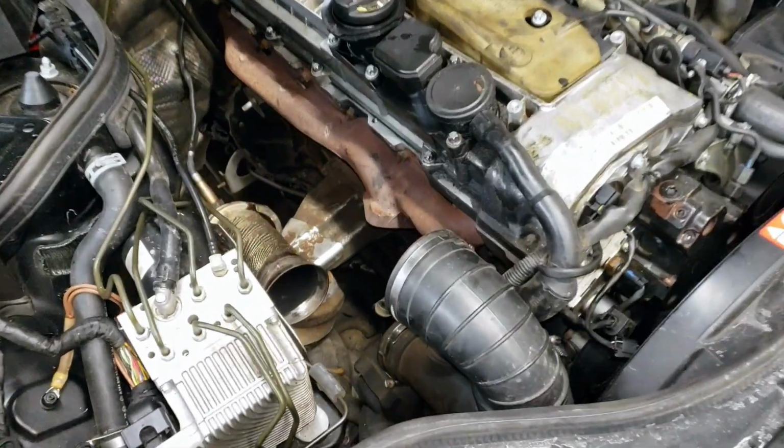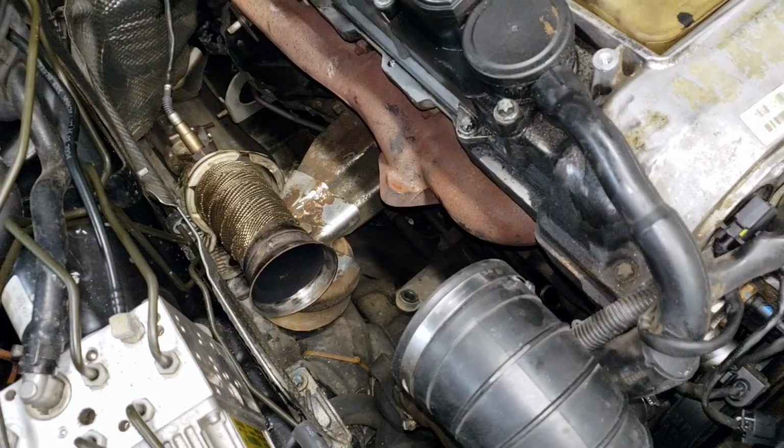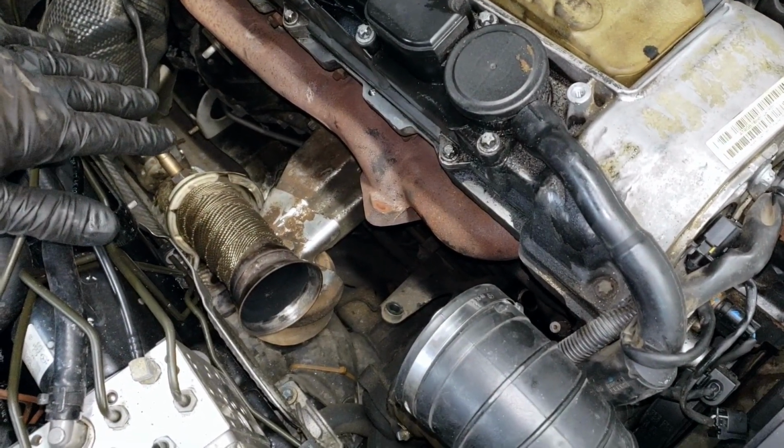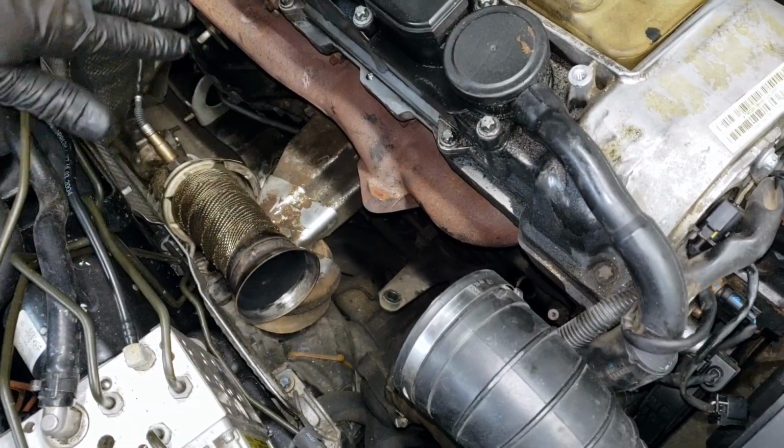All right, guys, we got the old turbo off, and look at all of this room. Now, pro tip here, disconnect as much of the exhaust from down below from the brackets as you can. Push this back. It makes life a ton easier.